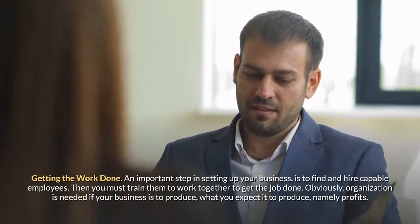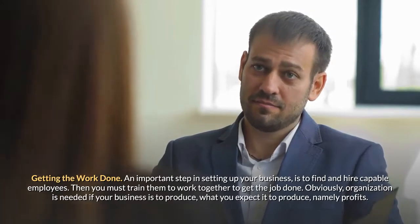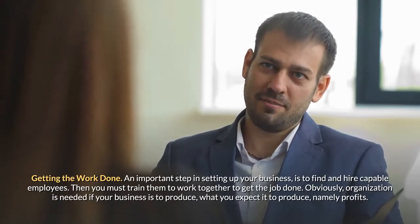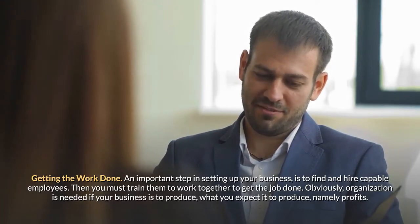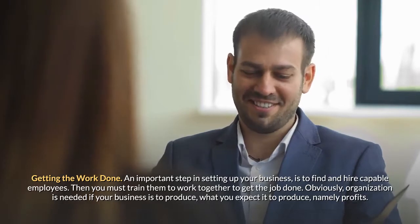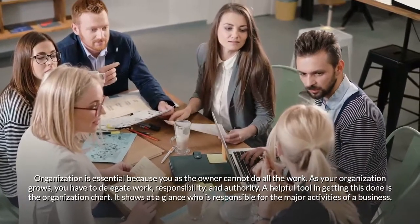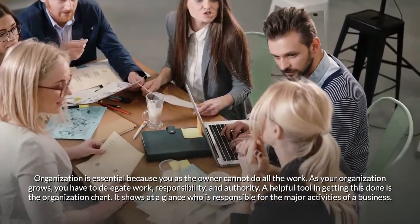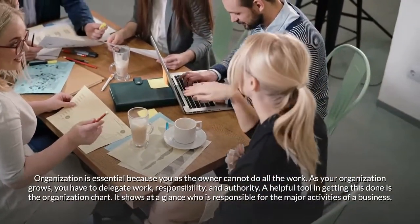Getting the work done. An important step in setting up your business is to find and hire capable employees. Then you must train them to work together to get the job done. Obviously, organization is needed if your business is to produce what you expect it to produce, namely profits. Organization is essential because you as the owner cannot do all the work. As your organization grows, you have to delegate work, responsibility, and authority.